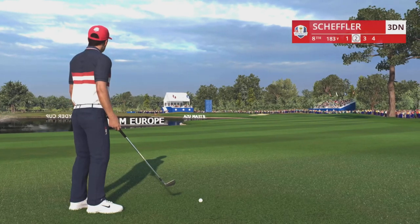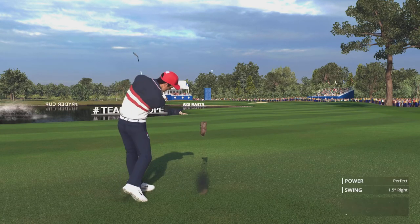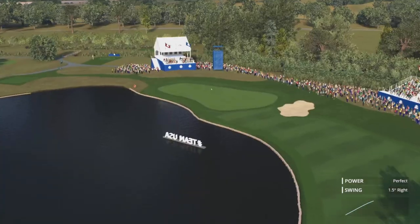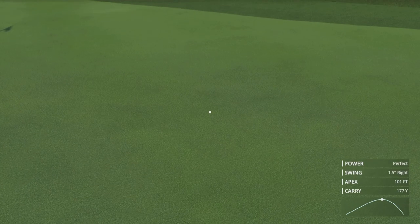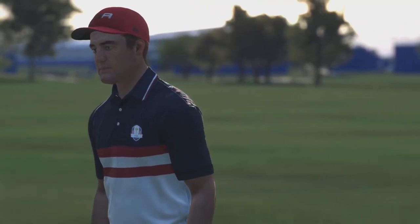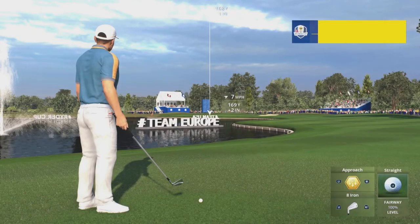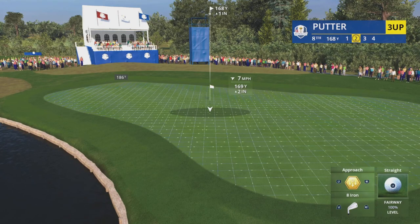Drive. So Scott has got 183 to go. Yep, solid in the heart of the green. And he's set up for his second shot here, looking to knock it on the green.